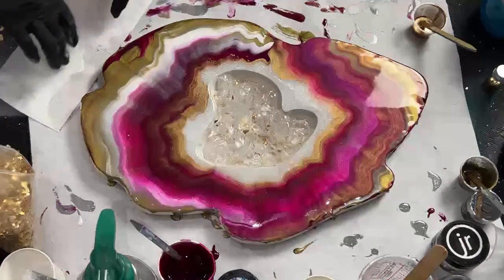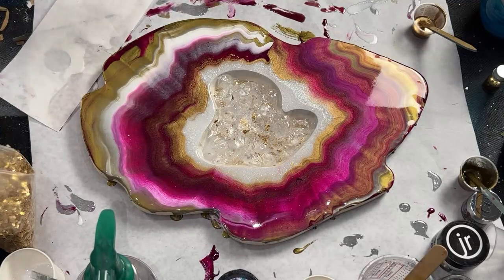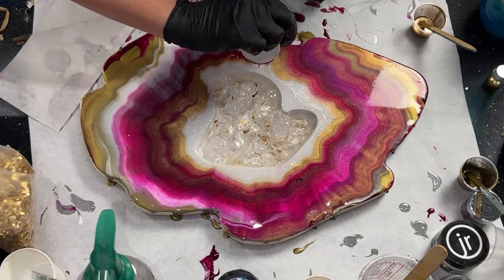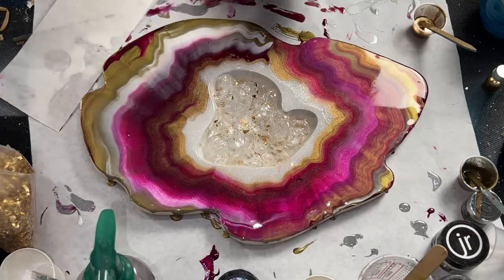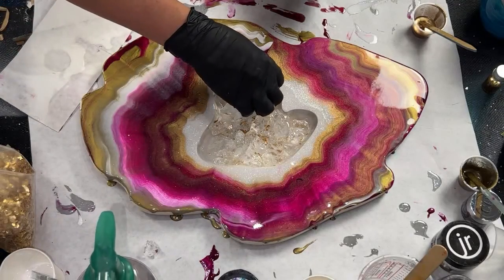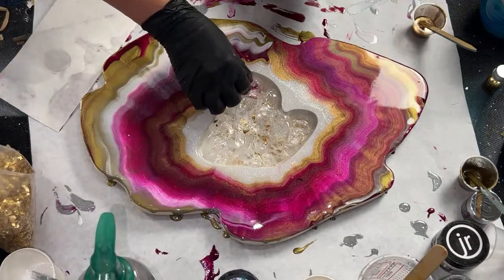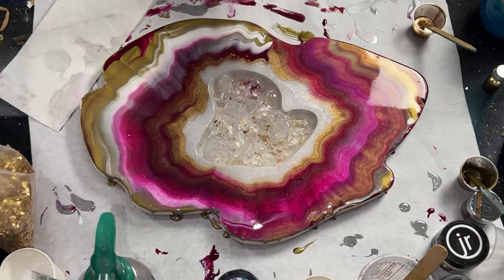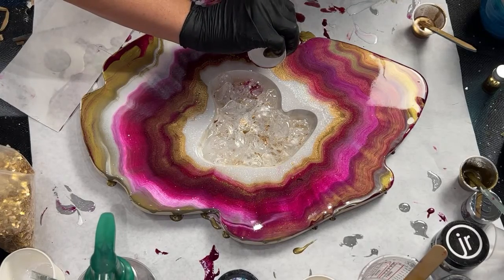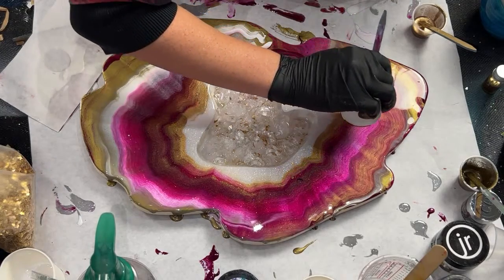All right. All right. So I want to add back in a line of this pomegranate. Why is it going all the way in here? You're messing up my flow. I'll just have to make sure that we cover that up with gold glass. All right. So I'm just gonna add this dark red back in to where it already was.